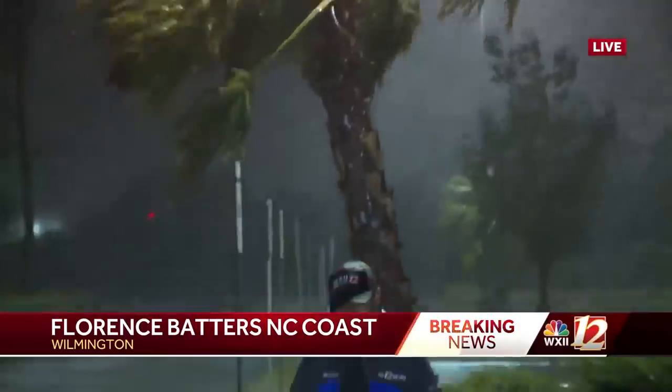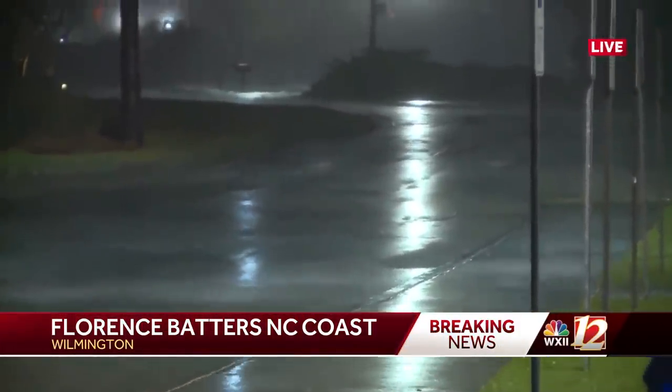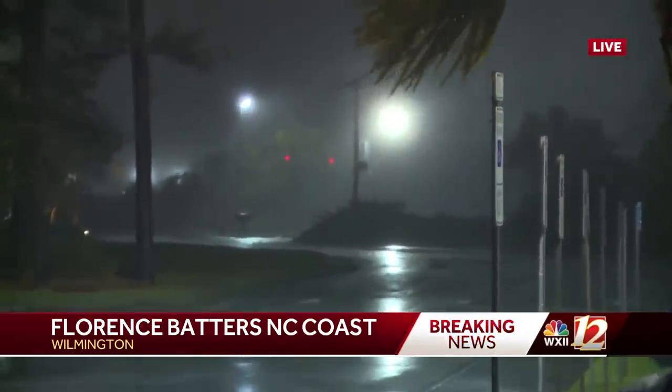Out here in Wilmington, though, as I mentioned, the big concern is with the flooding, the storm surge, as well as the flooding from the rain, in particular with the Cape Fear River, which can flood anyway. But with all the rain that we're expecting, I believe that some of the estimates have been upwards of 40 inches of rainfall.